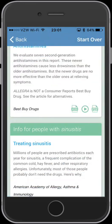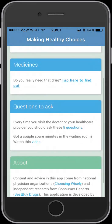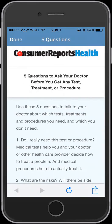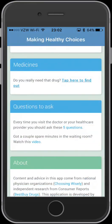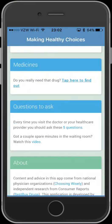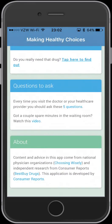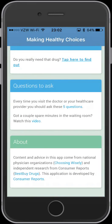And they have that for hundreds of medications, which is really fantastic. Also has this information about the 5 questions you should ask your doctor, as well as a video of this public service announcement. So it's pretty neat. It has information that links to the Choosing Wisely campaign, as well as Consumer Reports and Best Buy drugs.